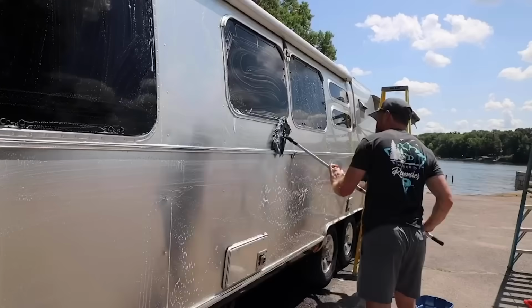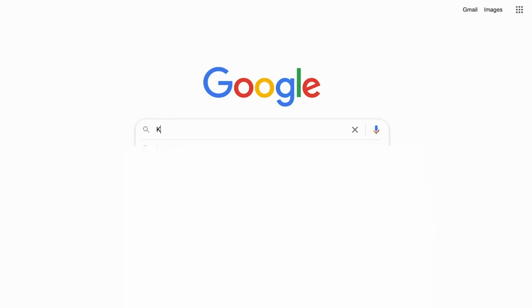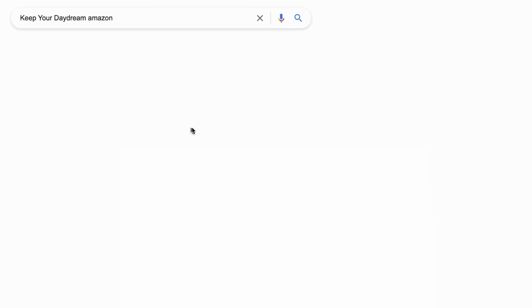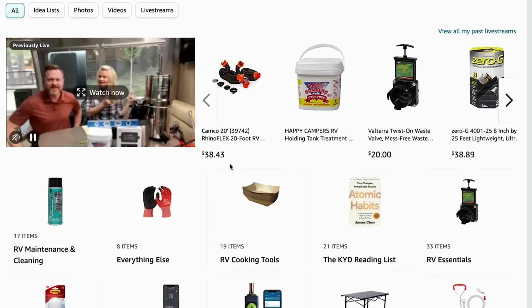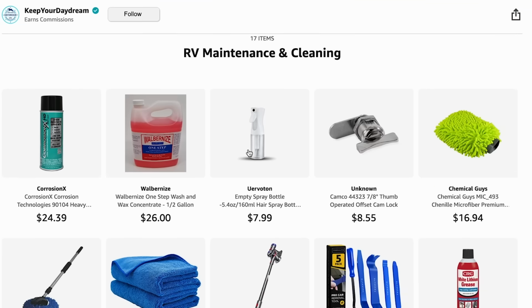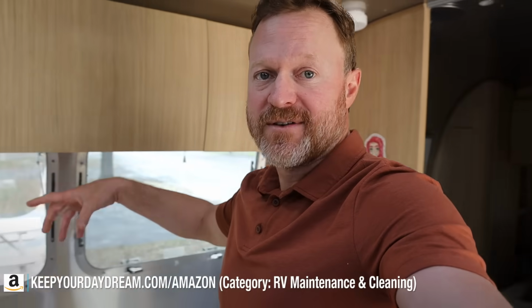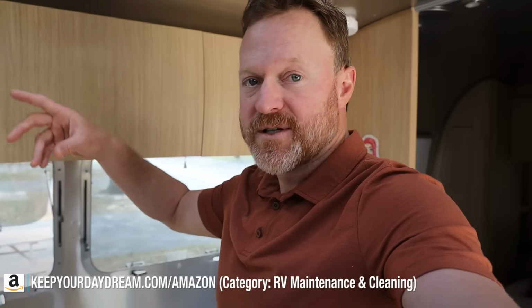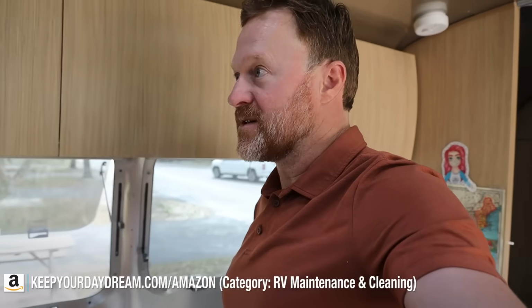Yeah. And then for washing the RV, we use Wash Wax All. I believe I'm pronouncing that correctly. It's actually on our Amazon page in the maintenance and cleaning section. It's awesome because it's kind of like a wax inside of the soap. RVs are really big, so when you're washing it, sometimes you can't get around to dry it before you get water marks. Well, with the little wax inside the soap, that doesn't happen. You don't get all those dry marks.